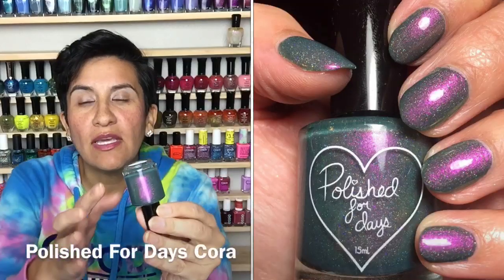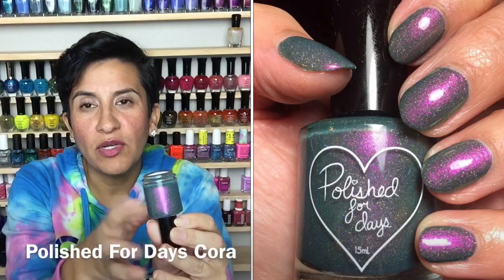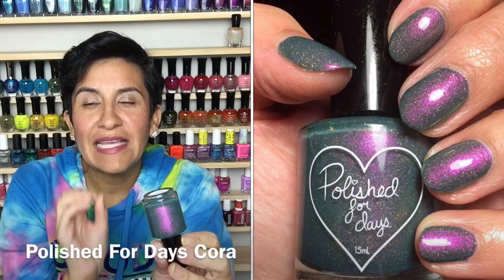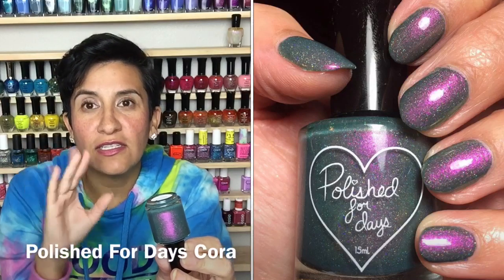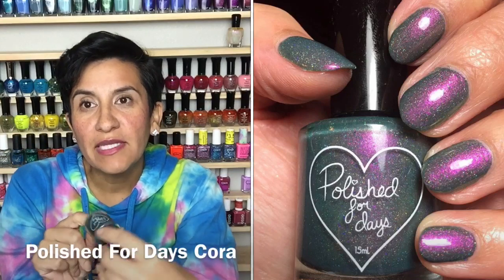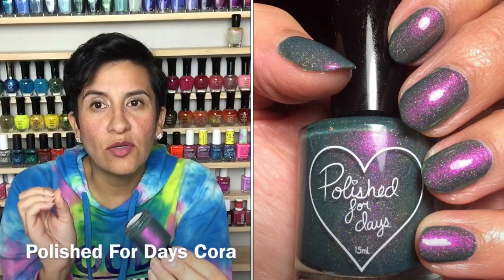This is a really beautiful sort of grayed out green, and then you can see here all this really pretty pink shimmer. This had a great formula. This shimmer is amazing on the nail. When it catches almost any light, it just comes out. It's so beautiful. This I picked up in last year's Black Friday sale, and I really loved it so much.